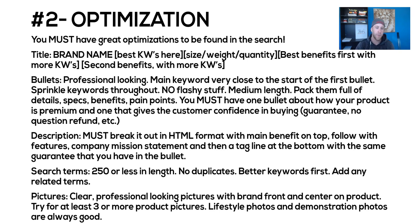Follow with features, company mission statement, and then tagline at the bottom with the same guarantee you have in one of those bullets. Search terms, 250 characters or less, no duplicates. Best keywords first, and then add any related items. So words like accessories or kit or pack, whatever, maybe bulk, whatever you're selling.